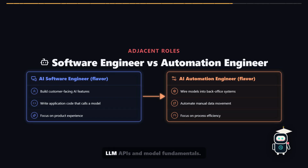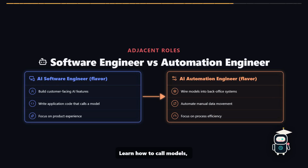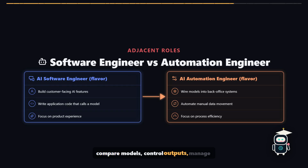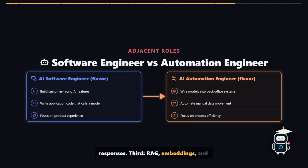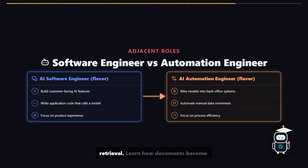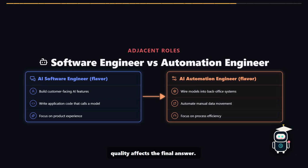Second, LLM APIs and model fundamentals. Learn how to call models, compare models, control outputs, manage context, and work with structured responses. Third, RAG, embeddings, and retrieval. Learn how documents become searchable context and how retrieval quality affects the final answer.